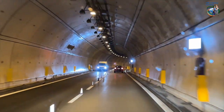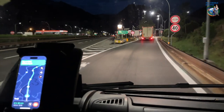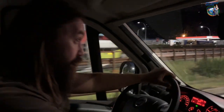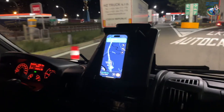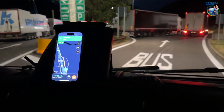Another tunnel. Oh, Italia. We are back in Italy. It's 10 o'clock. This is where we're sleeping tonight, if we find a spot. Are you happy, Mas? You're going to change position. Yes, I'm really happy. Head southeast toward A22 E45. Yeah, she wants to go to Florence tonight, but it's not happening.